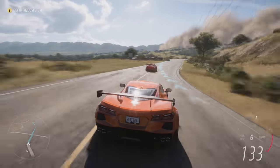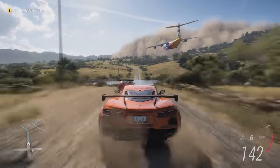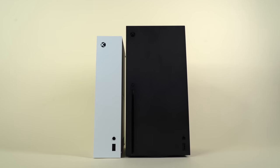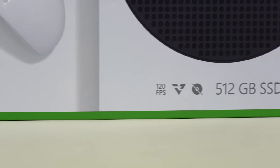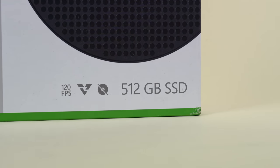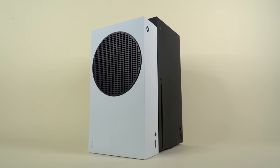Now what's interesting about these two consoles is that the differences between the Xbox Series S and the Series X actually run a little bit deeper than having a disc drive and not having a disc drive. The Xbox Series S is a significantly smaller console footprint-wise. It features half the storage of the Xbox Series X at 512 GB, and it's a slightly less powerful console graphically. The Xbox Series X, on the other hand, starts with 1 TB of storage. In fact, that's the only configuration that it comes with. It features a disc drive, and it has the full graphical capabilities.